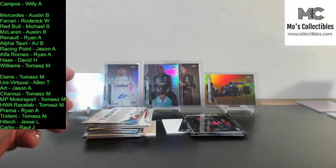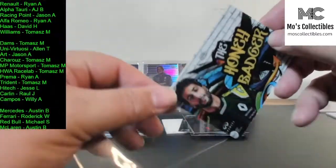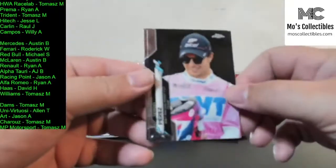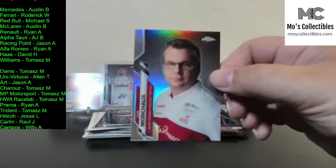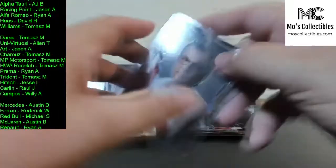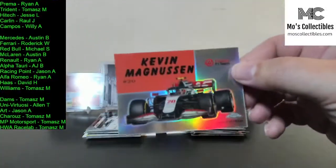Another cookie for Austin. Daniel Ricciardo on the track tag. With the Mercedes logo. Sergio and Verstappen, driver of the day for Brazil. Zhou on the refractor. Lewis winning Britain. Campos. And Nikita Mazepin. Kevin Magnussen on the 54.